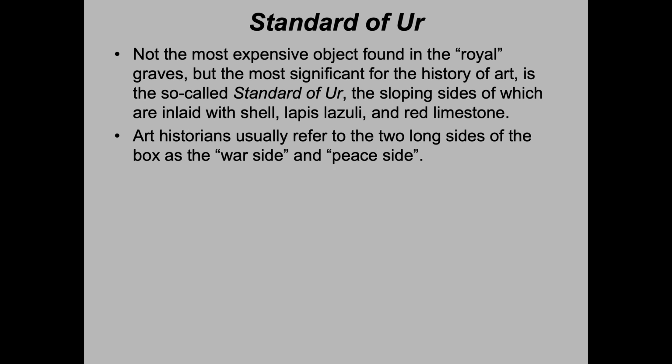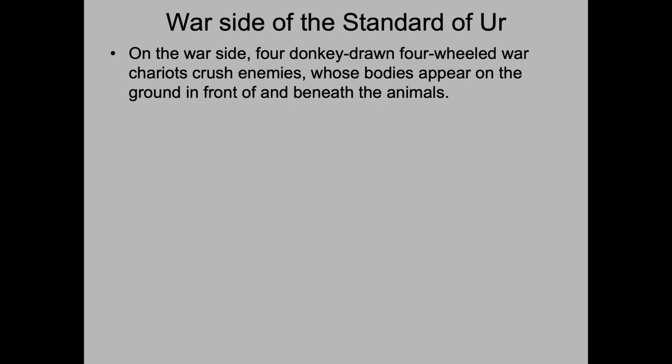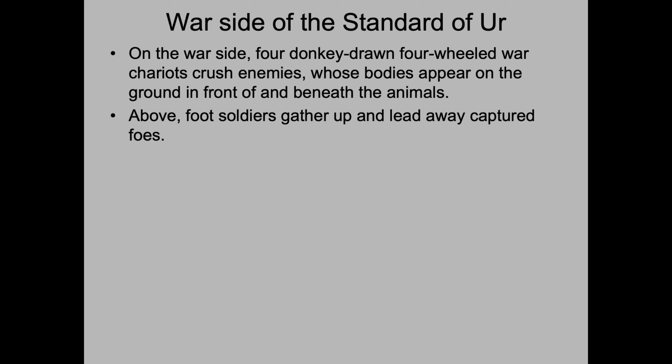And art historians usually refer, so there's two long sides of this box, and they call one side the war side and the other side the peace side. And so on the war side, there's four donkey-drawn, four-wheeled war chariots, and these are crushing the enemies. You can see the bodies of the enemies appear on the ground in front of and beneath the animals. And then there are these foot soldiers, and they lead away the captured foes.